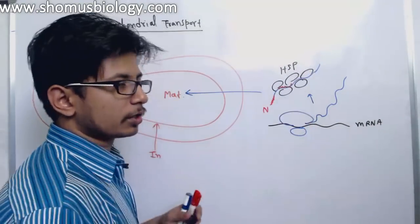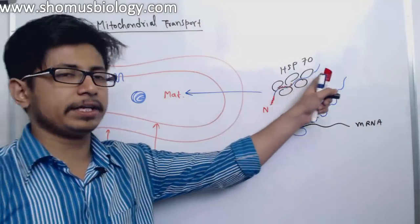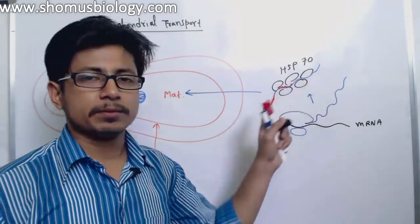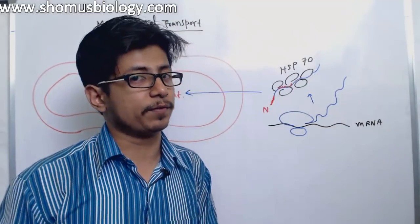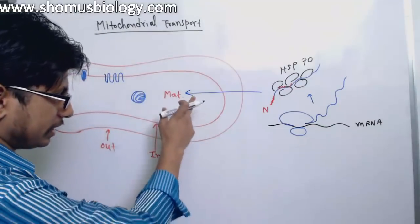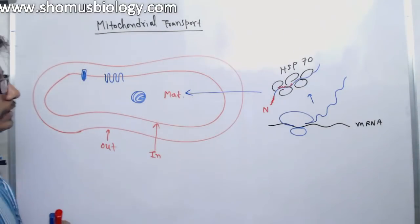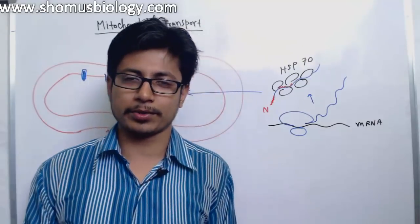HSP, heat shock protein, simply HSP70, plays an important role by interacting with the polypeptide chain, and that allows the protein not to be misfolded, and it will allow the protein to be properly guided towards its destination. Now the idea is how exactly the protein should be transported in the mitochondria.